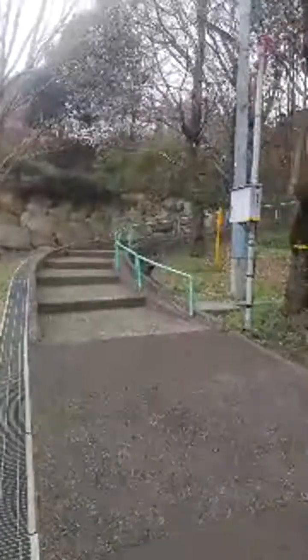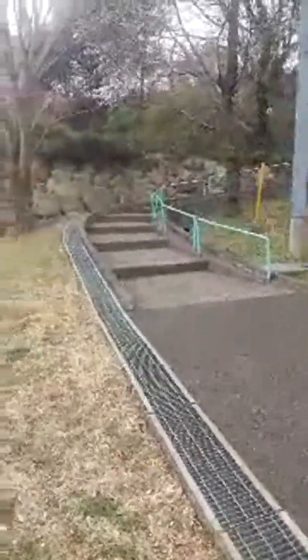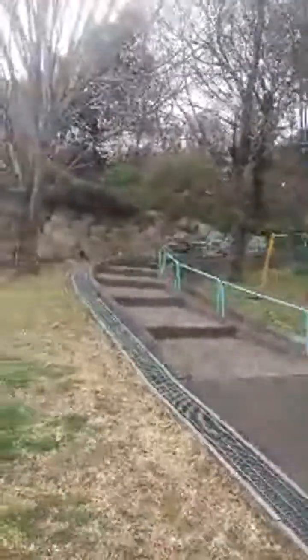Not really any cherry trees upstairs. Those stairs lead to the school. It's vacation right now, but if it's a school day and you go here early in the morning, you just see a crowd of kids walking up the stairs to school.